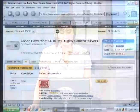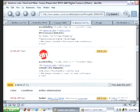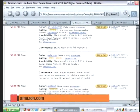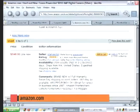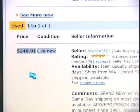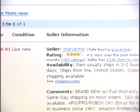But you can see on Amazon.com what you're going to get is, first, the new cameras, and if you scroll down the page, then you're going to get the used ones. Where are the used ones? Here we go. Here are the used ones. So be wary when you're buying something that's used. You're not necessarily going to get the exact same thing, but again, they have ratings for each person that's selling on the website. So make sure you go with a good rating.